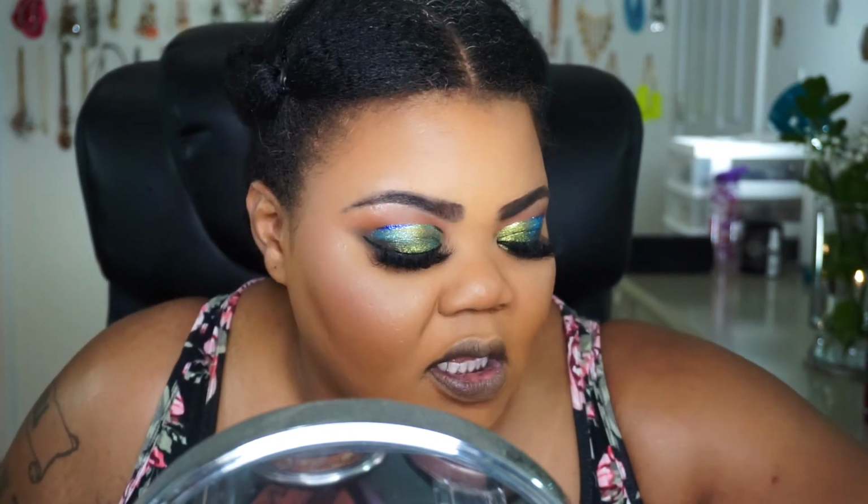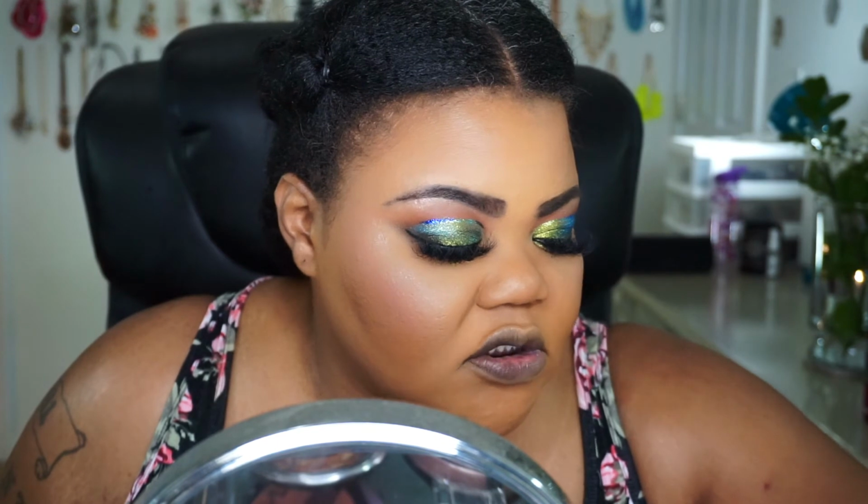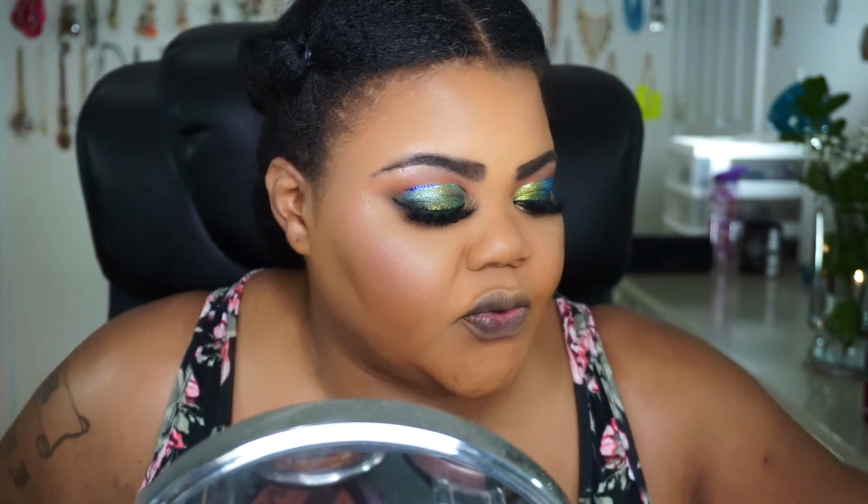For the actual lips, to be honest with you guys, I think I could do a green lip since I've already done a blue lip. Or I could just go ahead and do like a nude lip. And I'm almost just wanting to go in here and just do a nude lip and just call it a day. So I'm just going to go ahead and do ColourPop.